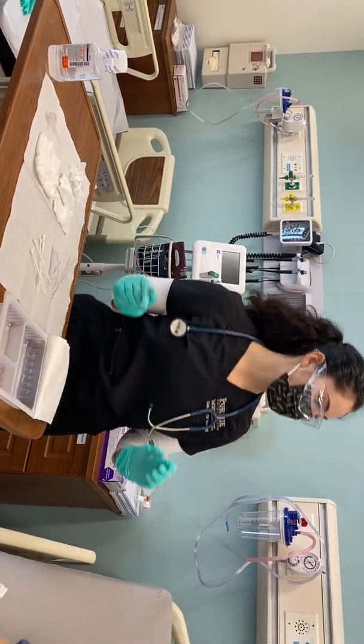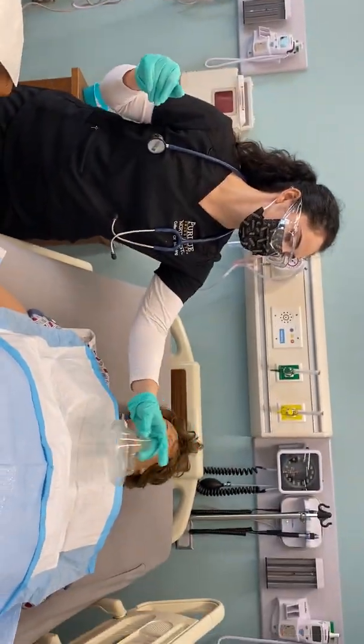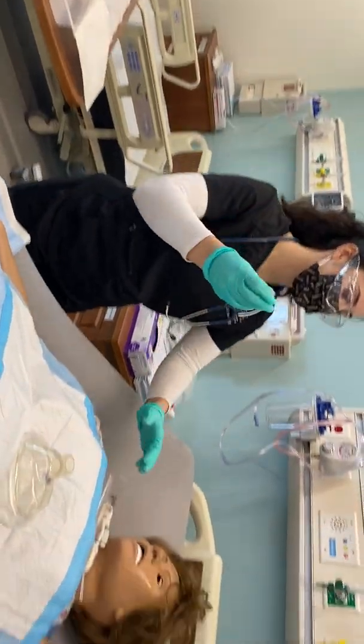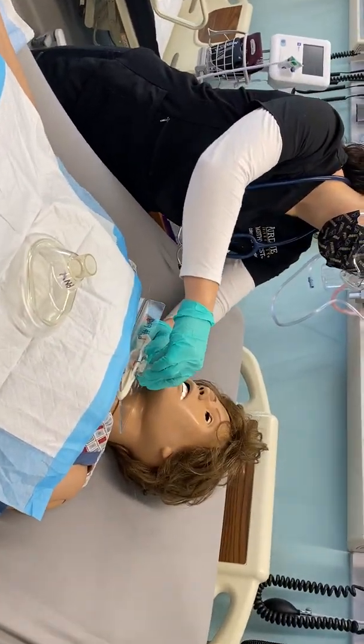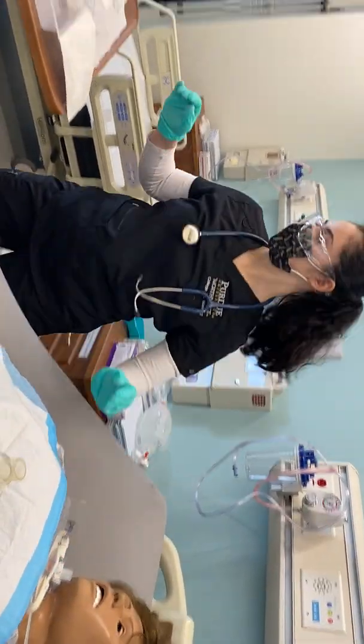Now that we have that, this is my sterile hand, this is my non-sterile hand. I'm going to remove the oxygen, and I'm going to be placing the new cannula in here. Make sure it's in place, good.